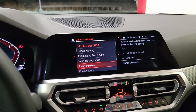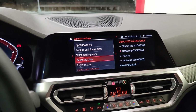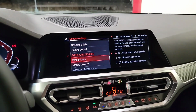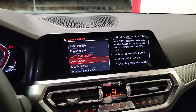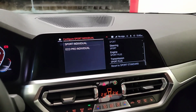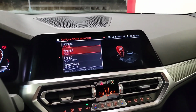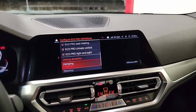Speed warning, all this stuff I don't really look at, but for reset trip data, I like to have this one set to refueling. And for engine sound, I like to have this depending on driving mode. So if I go to sport mode, it gets louder. And for data privacy, in order for the BMW app to work properly, I have to have this on all services, including analysis. Under driving modes, because this is an M Performance vehicle, I do have the Sport Plus enabled for engine and transmission. And under Eco Pro, I have made 0 changes to this.